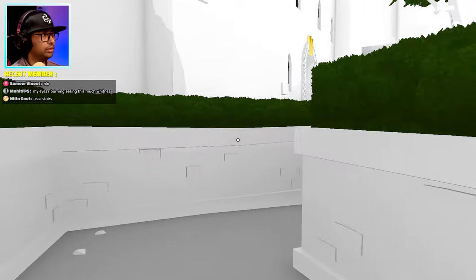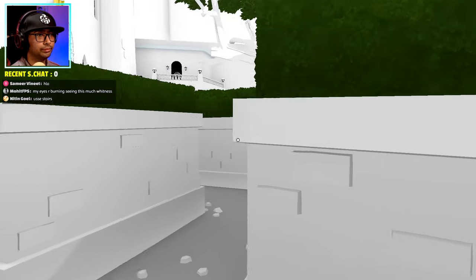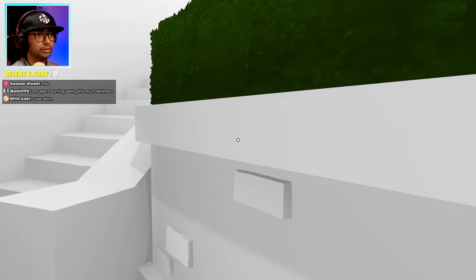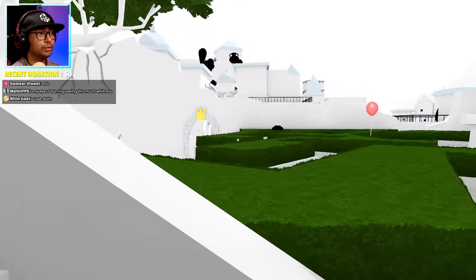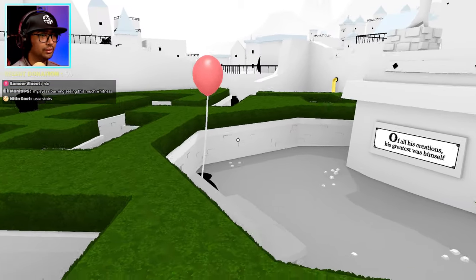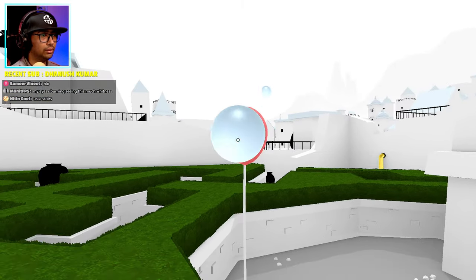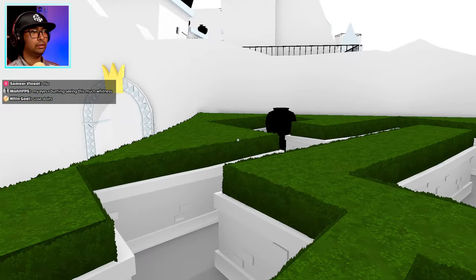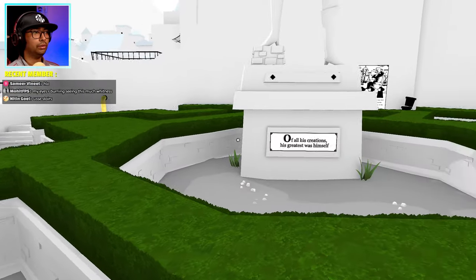How do I reach that statue? This is a maze. At least it's small. Oh yeah. I'm taking a shortcut. Oi. Now I have 13. But where should I go now?